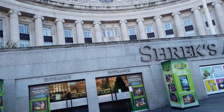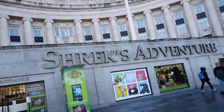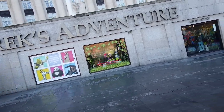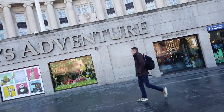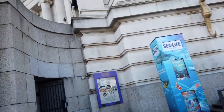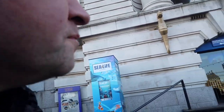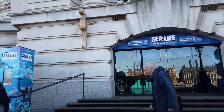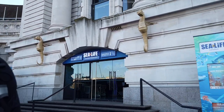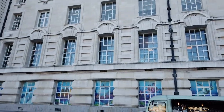It's County Hall. And Shrek's Adventure. Now, Shrek's Adventure was the home of the London County Council from the 1920s to 1986. And SeaLife was the seat of London government for most of the 20th century. Also, it was home to the highly successful talk show Terry and Gabby on Channel 5 in the early 2000s.